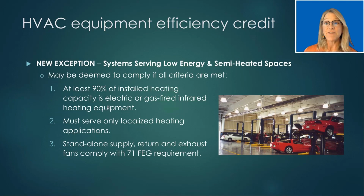We also received feedback that due to the limitation for a semi-heated space, which is that equipment with cooling capacity is not allowed, it's nearly impossible to meet the criteria for the HVAC equipment efficiency credit for the space conditioning category. So to address this, there's a new exception that's been added to the HVAC equipment efficiency credit that creates a compliance path for low energy and semi-heated spaces.